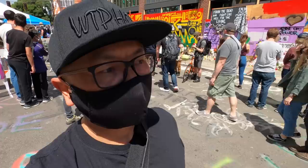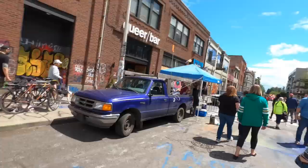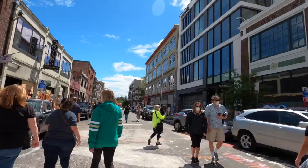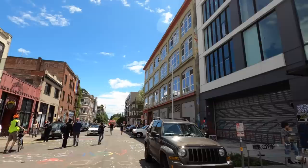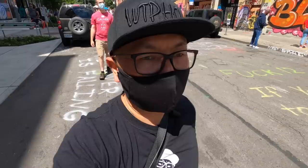There's another entrance this way here. There's multiple entrances. But here is the one on 10th. So I'm officially outside of CHAZ now. The entrance is back there. And this way here will be Capitol Hill. I mean, all of this is Capitol Hill, but Capitol Hill outside of CHAZ.